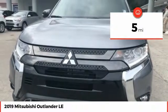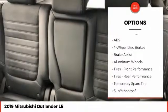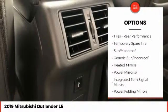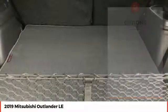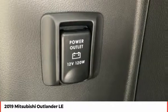Here are some of this vehicle's great options: stability control, steering wheel audio controls, keyless entry, traction control, anti-lock braking system, backup camera, Bluetooth, leather-wrapped steering wheel, adjustable steering wheel, driver airbag.